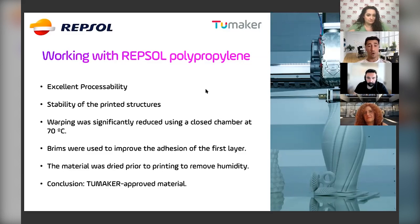Okay. As we typically do with polypropylene, we use brims in order to improve the adhesion of the first layer. We follow the guidelines that we got from Repsol. We reduce the printing temperature for the first layer in order to improve adhesion. Then we increase it. We use temperatures very similar.